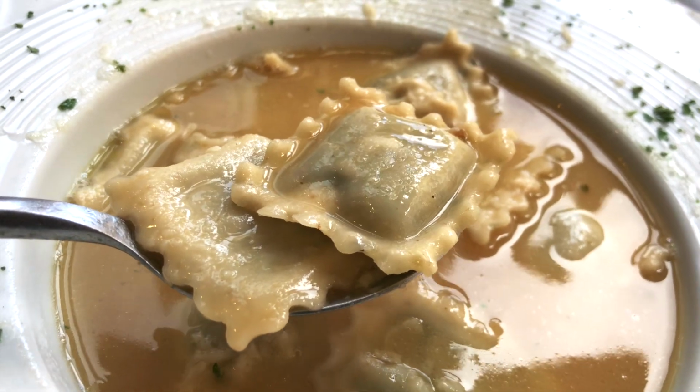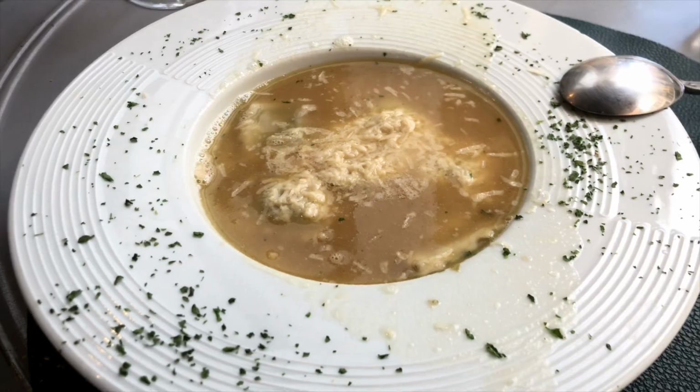Let me try some of this ravioli now. The ravioli is made with a house-made cheese. The texture on the pasta is great. The ravioli and broth are seasoned with leeks and aromatic herbs. It really gives a great flavor. Like, it's super soothing. The dishes are elegantly plated. It's not your low-cost everyday restaurant. Like, you can tell they put a lot of effort into these dishes.